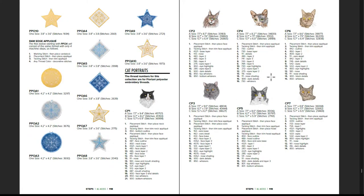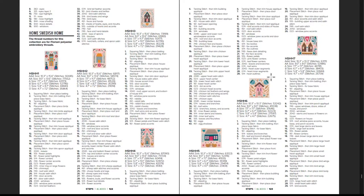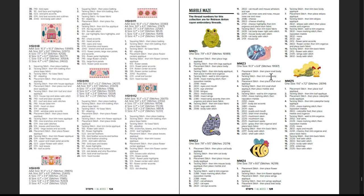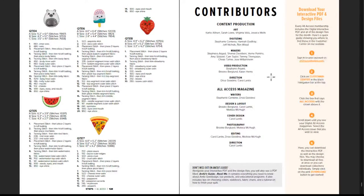So the cats, 6x6 to basically 7x7 to 8x8. 8x8 is a really good size for those. So if you have any questions on size and everything, just look at the back. And this one has a lot. Oh, one size, 7.9x8x3, the froggy. That's a nice size. It has to be on the bigger size so you can stuff it with stuff. Right. I love the squishy friends and the maze.